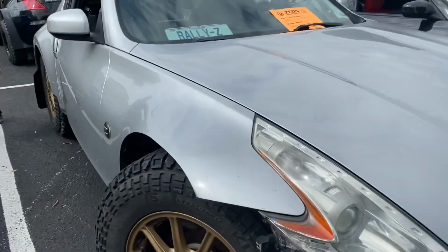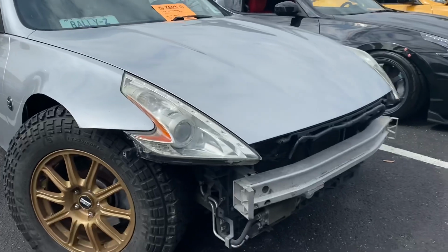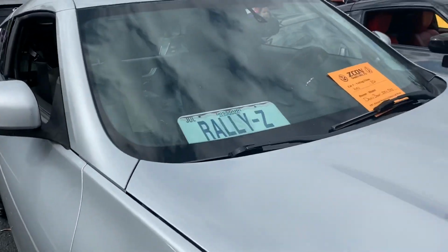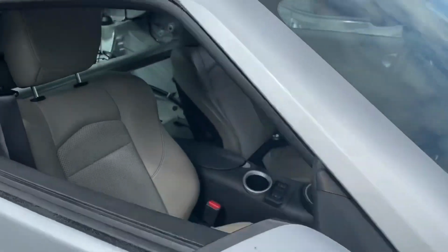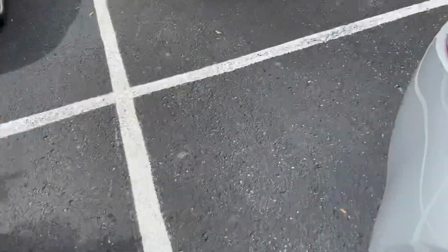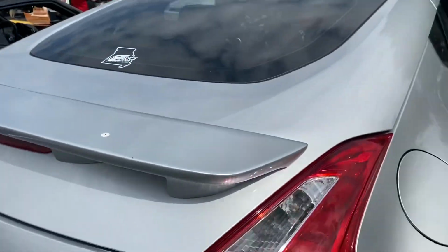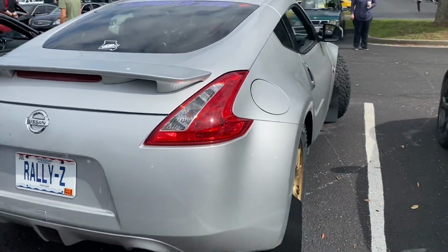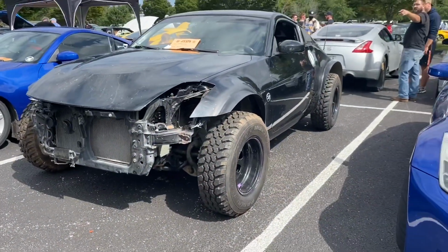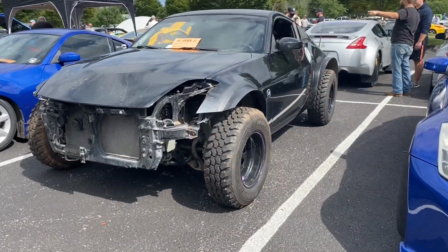Off-roading meets sports cars. Rally Z. Looks like from Missouri. If you're going to do a Rally Z, it's gotta be a manual, right? I love these things. This is awesome. If you have not picked up a gambler car placard, got another Rally Z here, man. Gambler car, I'm sure. And I love these things.